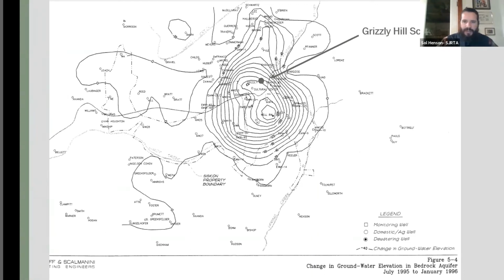Also, I would like to say that there are unknown health impacts to the affected wells when people had their wells re-drilled. There's a number of people that have had health issues, and those are just very hard to pinpoint. Did that come from the re-drilling of those wells?